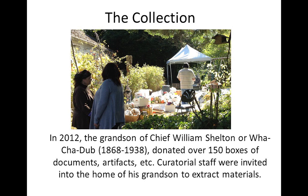So the team carefully weeded through his home, extracting the important documents and artifacts. It took several truckloads back and forth between his home and the museum. It was by far the largest donation of any material that our museum had ever received. And for this project, we needed boxes, folders, plastic sheeting, plastic bags, face masks, gloves, several trucks, and a first aid kit.